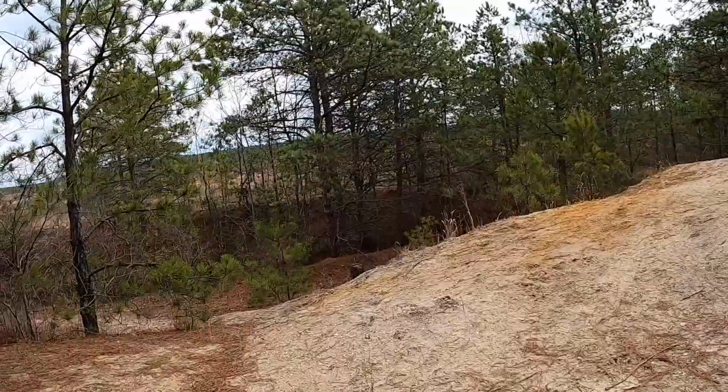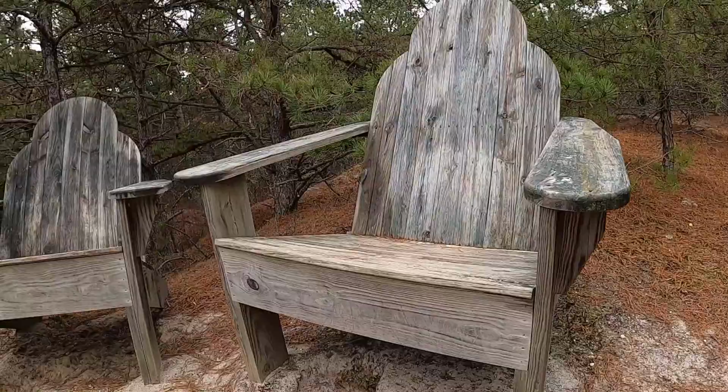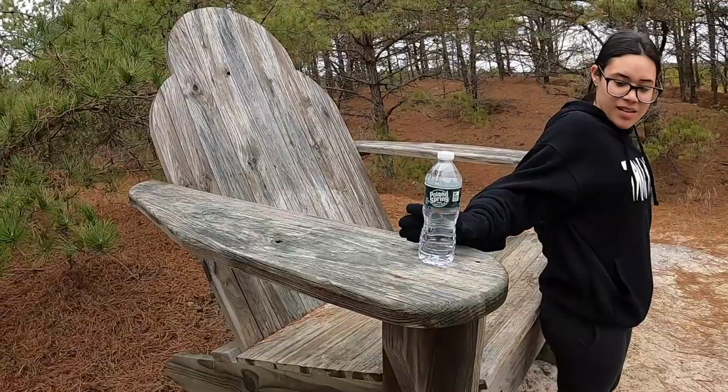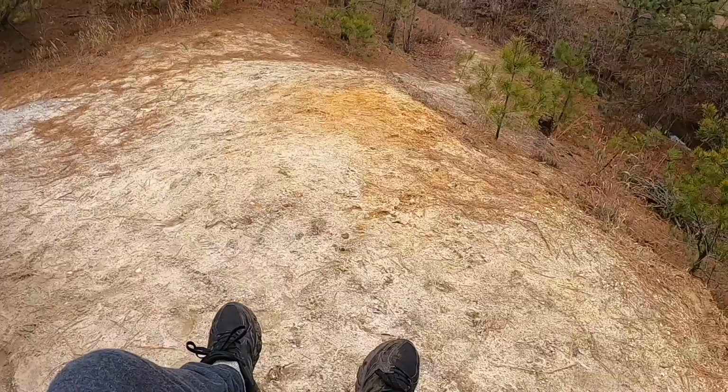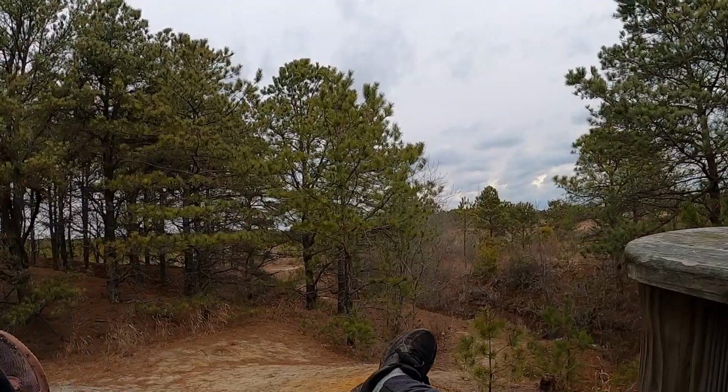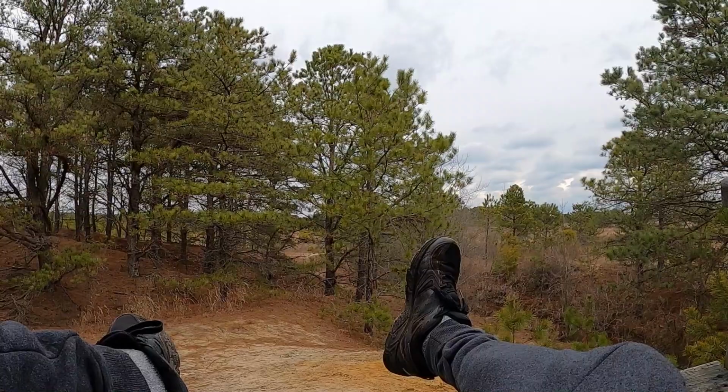Look at these cool big chairs. This is good for a nice little break. The trail continues on over there, but we're taking a break on these big, nice wooden chairs, because these are every right about now. Ah, I just slid all the way down. This thing is crazy. You get a nice view from here though, I'll tell you that. Get these feet a break before we continue on.